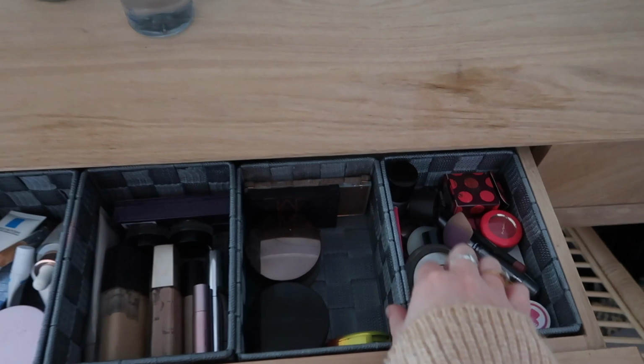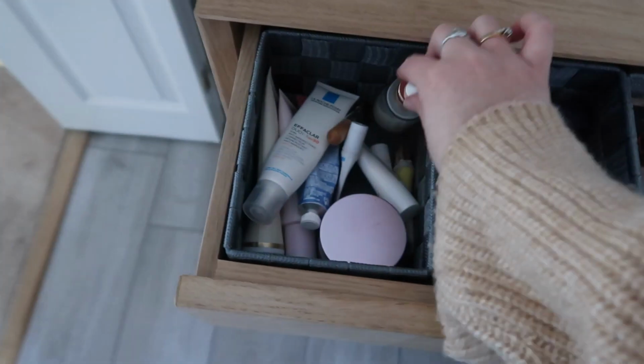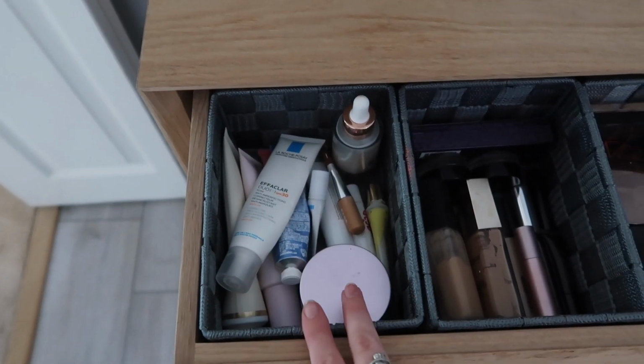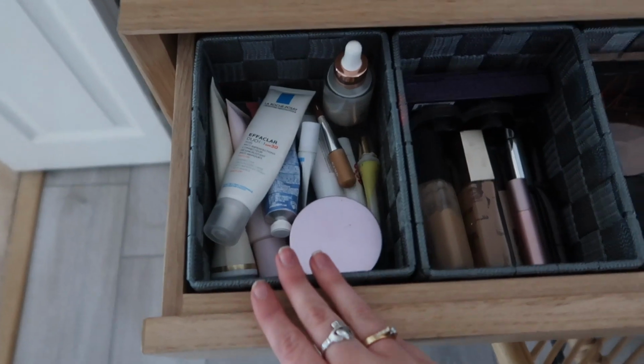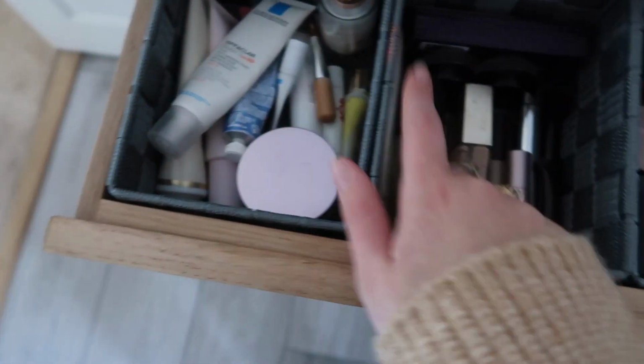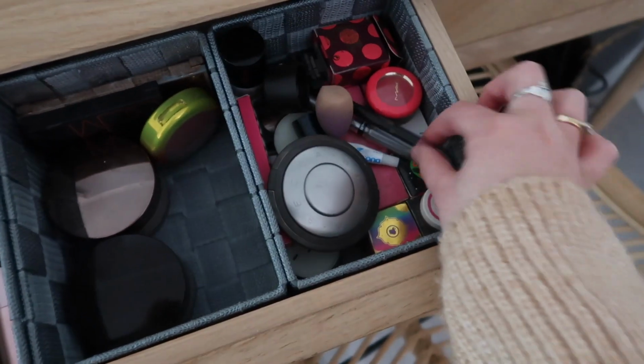So this is my side, and I got these also from, I think these were from B&M. So this is all my moisturizers, serums and primers. This is base makeup, so we've got foundation, our primers meant to be in there. We've got concealers, we've got brow stuff. This is blusher, highlight, powder. And then this is kind of a miscellaneous one, like that should be in there.